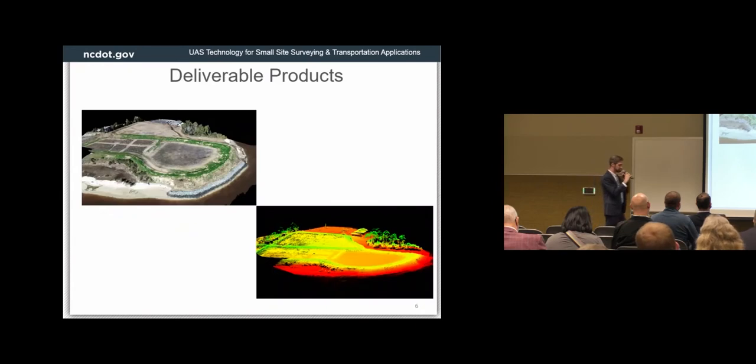So let's talk about some products that we can deliver. Here in the top left, this is a point cloud, okay? This is an RGB colorized point cloud. So each point on that point cloud is colorized based on the imagery it was derived from.